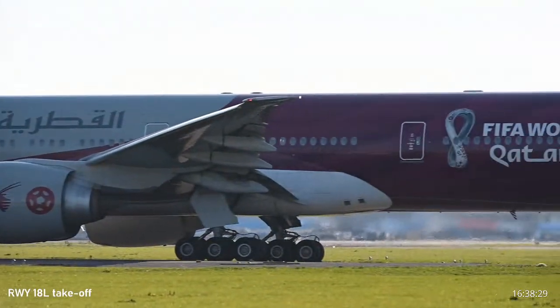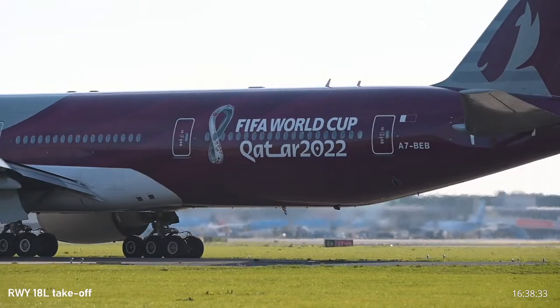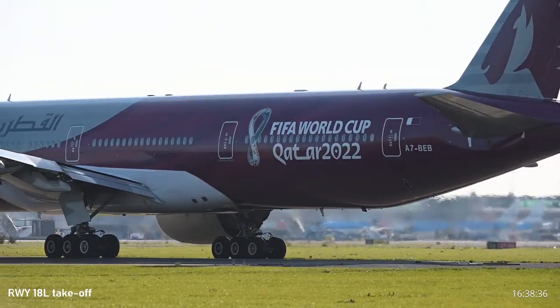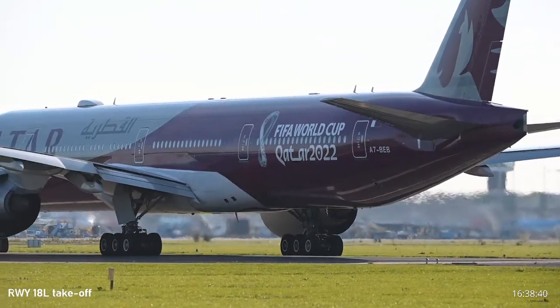Let me give you guys a nice close-up look at the World Cup livery there. Of course it's not a sticker, it's a livery. My bad.